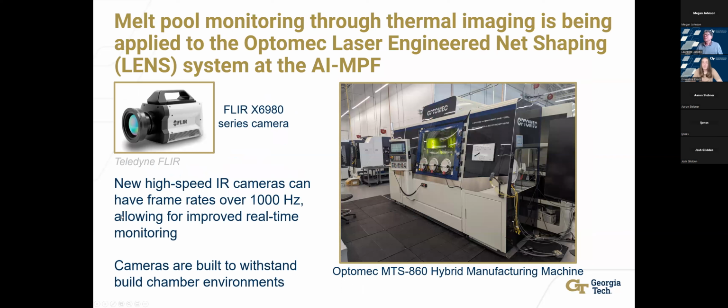And like I mentioned, we're working on incorporating this into our Optimec LENS, which is a laser engineered net shaping system, which is in the AIMPF. There's a photograph of it on the right. On the left is an example of one of the types of cameras that we're going to be integrating into the system, which is from FLIR. It's an X6980 series camera. What's great about these cameras and the newer ones on the market is that they are very high speed and have very high frame rates. So we can really image the melt pool in real time and see where defects may be getting introduced. And of course, these cameras are built to withstand those extreme build chamber environments. They get to very high temperatures with the powder flying around as the excess powder is blown out of the nozzles.